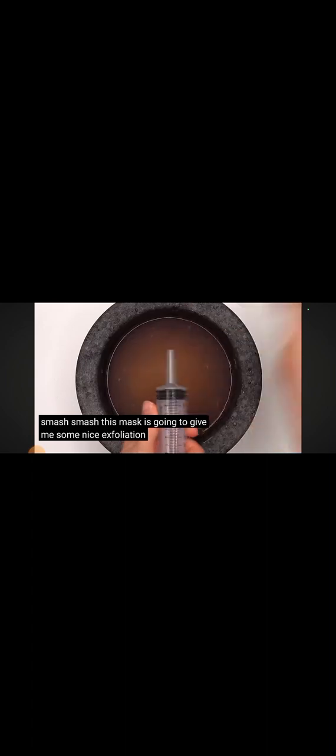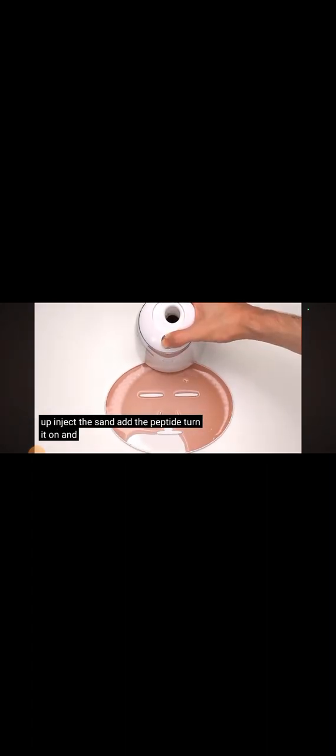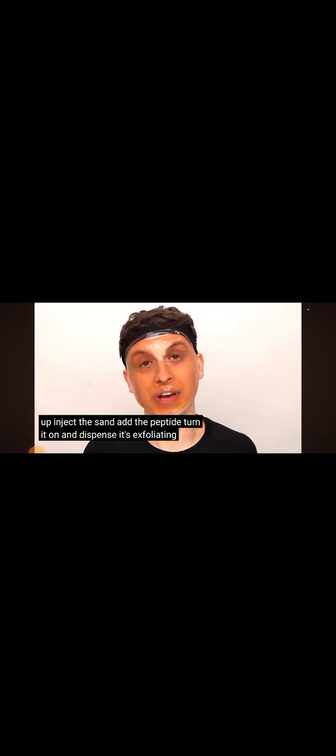And our first stop is Egypt, which is known for their pyramids, so let's just do sand. Here's some sand. Smash, smash, smash. This mask is gonna give you some nice exfoliation. Bubbles, suck it up. Inject the sand, add the peptide, turn it on and dispense. It's exfoliating, but not in a good way.